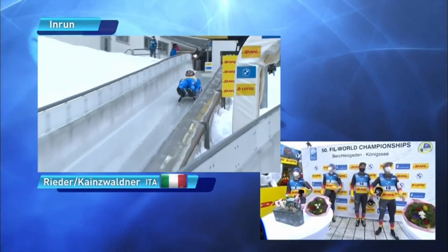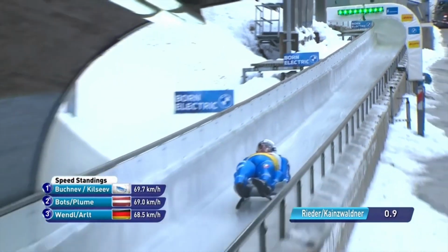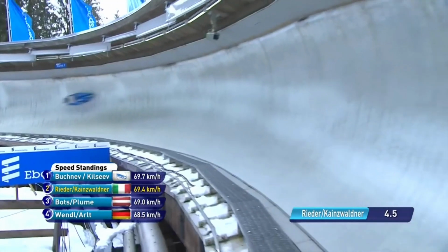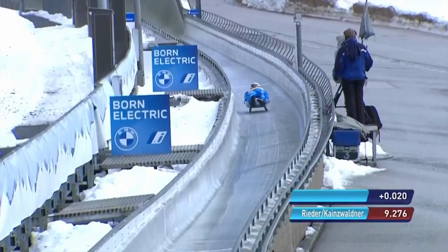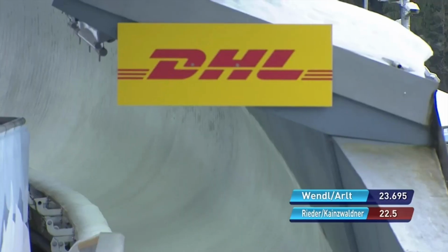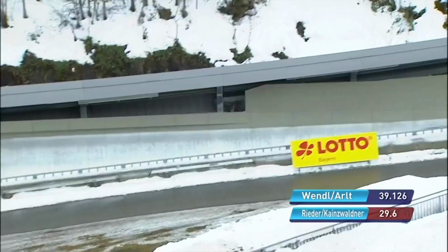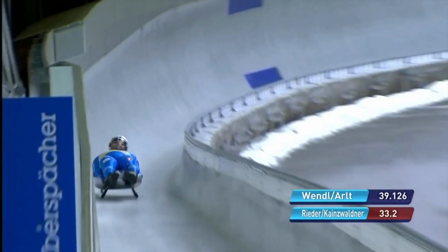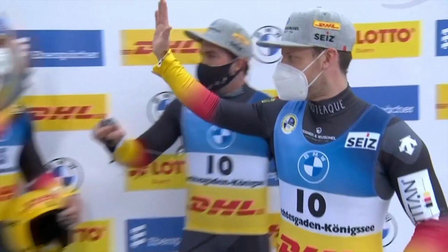Plenty of paddles for the Italians, who have been so fast at the start this year. They're another pair of former singles competitors, Emanuel Rieder and Simon Kainzwaldner, on course now. Yeah, watching these guys come down, a nice exit of S4. Like you said, both former singles sliders who have decided to pair up and try their hand at doubles, and have had some success so far. Indeed, this is just their third year together, but they already have a World Championship silver medal in the sprint from last year. Great to see them have some success in that, and to see if they can have another great race this year. To the finish in fourth place, so it's Germany, Latvia, the top three.